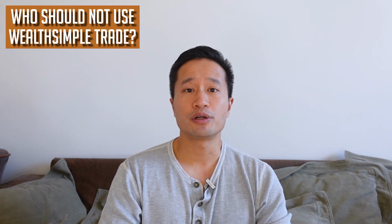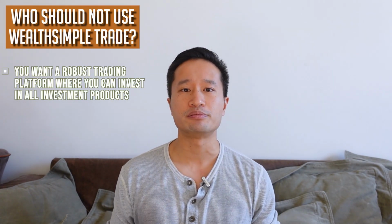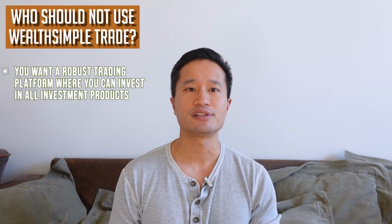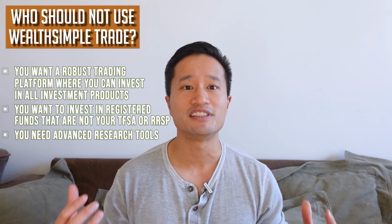Avoid Wealthsimple Trade or pair it with another trading platform if you need a robust trading platform where you can invest in all investment products such as bonds and international equities and options, or if you want to invest in a lot of registered funds that are outside of your TFSA or RSP, or if you're an advanced trader that needs advanced research tools, because Wealthsimple does not have that.